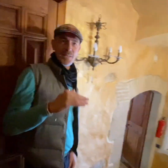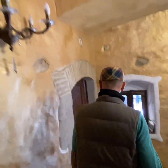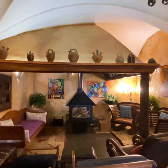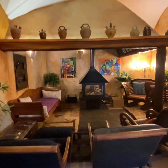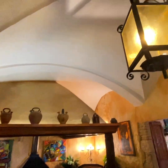Now we're going down onto, this is kind of the half floor, isn't it? It's not the ground floor, it's not the first floor, this is the half floor. And here we go into the living rooms. Is there a light switch somewhere around here? Beautiful. So this is for winter more than it is for summer, around the log fire.